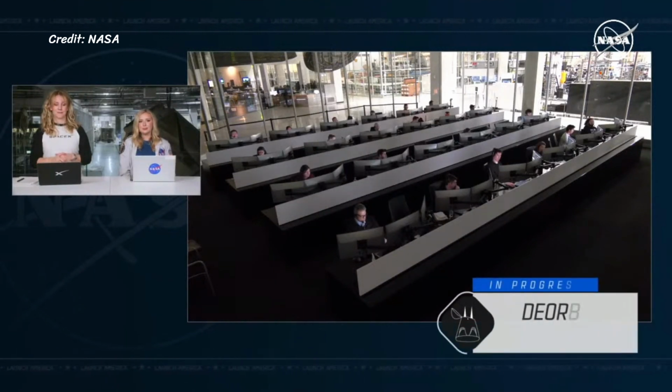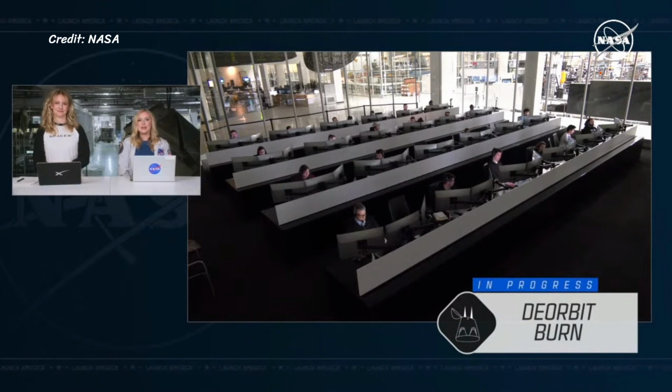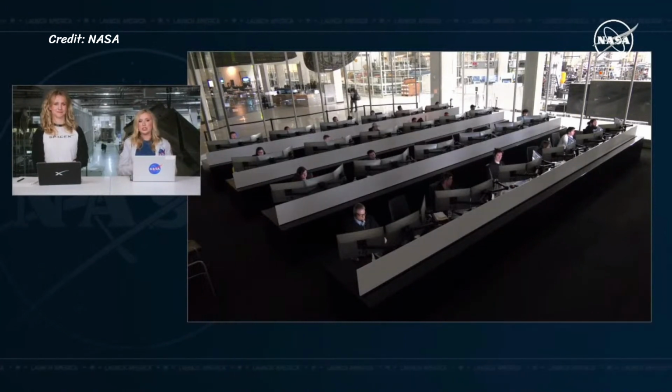And we just got a call out saying that deorbit burn has begun. This burn is expected to last for about 14 minutes. Yep, and just a quick recap here. Within the last 10 minutes, Dragon has jettisoned its trunk and initiated that deorbit burn just seconds ago. To hear confirmation that that burn was nominal.